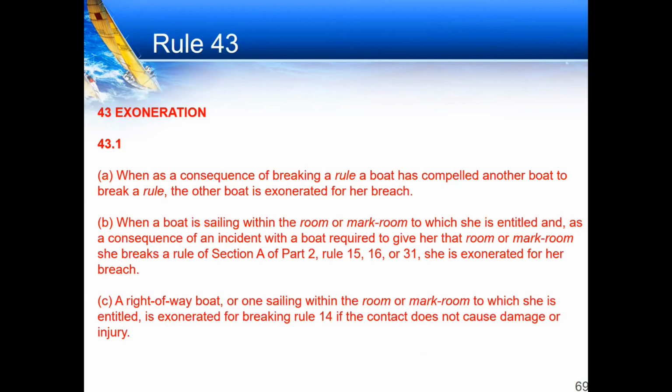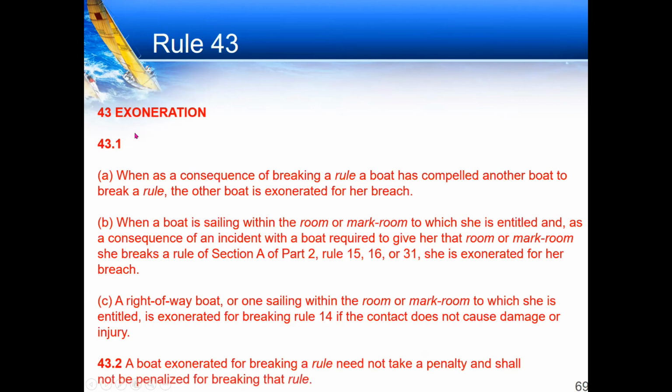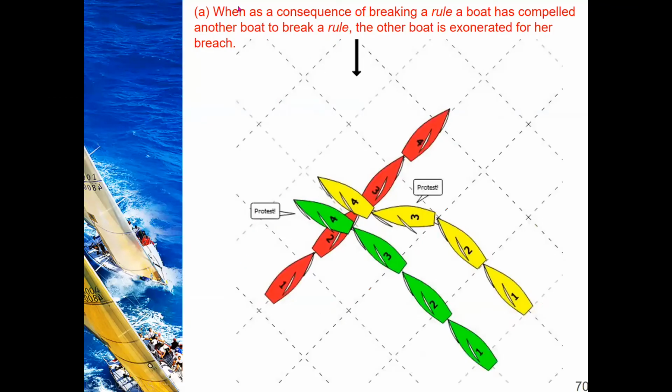So 43.1a used to be 64.1a. 43.1b used to be Rule 21, which is not in the new book. And C used to be part of Rule 14. So let's take a look. Instead of reading through these, I think it's easier just to look at a scenario for each of them. And here we go. Let's look at A.